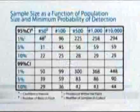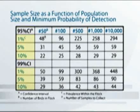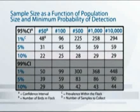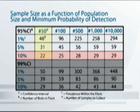But any of these 3 sample types can be used in any of the serologic tests that are typically used for flu. As far as the number of tests, it really depends on the confidence that you want to have in detecting positives. On this page I have various sizes of flocks ranging from 50 to 10,000, confidence levels of either 95% or 99%, and in the left-hand column the prevalence of infection within a flock. So you can see that using 95% confidence and infection rates of 10% or greater, in a large population of 10,000 birds, we would need to collect 29 samples. In a population of 50, under the same 95%, 10%, we would need to collect 22 samples.